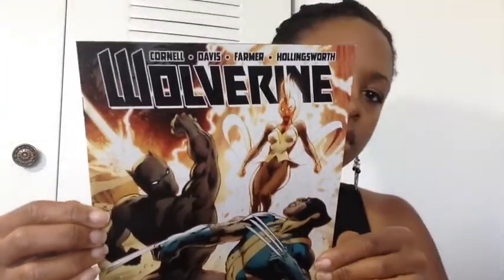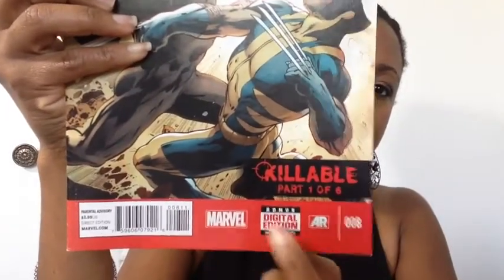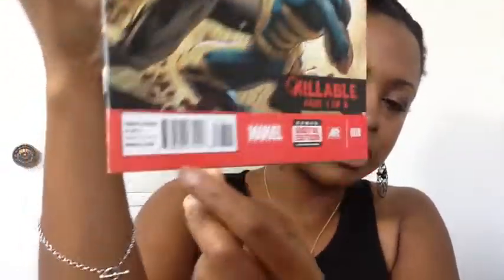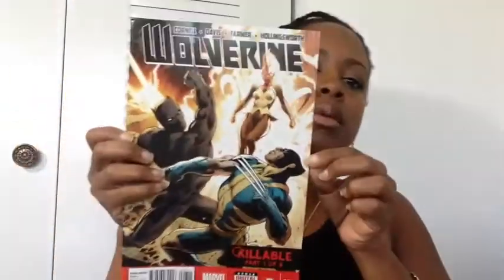Then I did buy a couple of things. This one, I'm so sorry about that. Random, whatever. I did buy 2 comics. This one is called Wolverine, and it's Killable, part 1 of 6. Again, I think it's rated T. Is it? It doesn't have it on it, but it does say parental discretion. So it's Wolverine. I do love Wolverine and the X-Men.